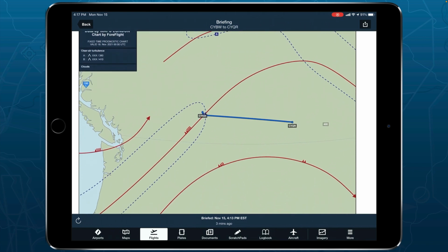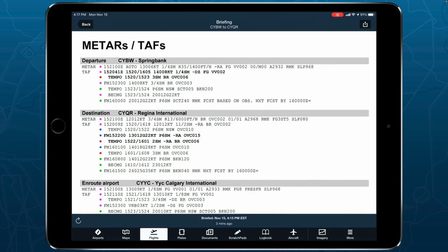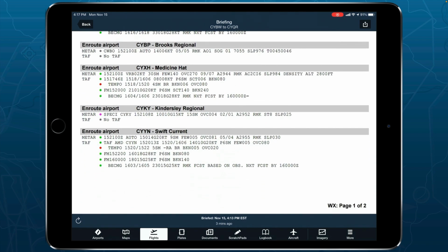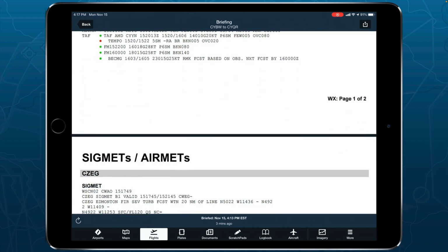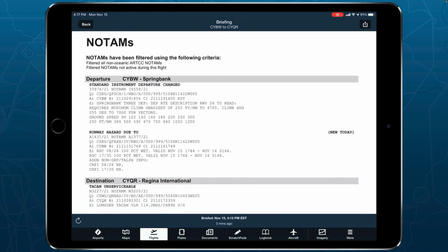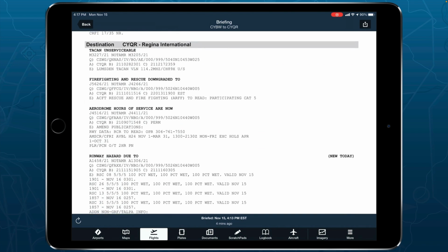Now, this is mostly applicable to the more high-performance aircraft flying at higher altitudes. But here is where you'll generate your METARs and TAFs for not only your departure and destination airport, but en route airports as well. So if you run into trouble and you're curious at some point in the flight what another airport's weather is doing, you can always go to this briefing here and see what the TAF was for that airport before making a decision.